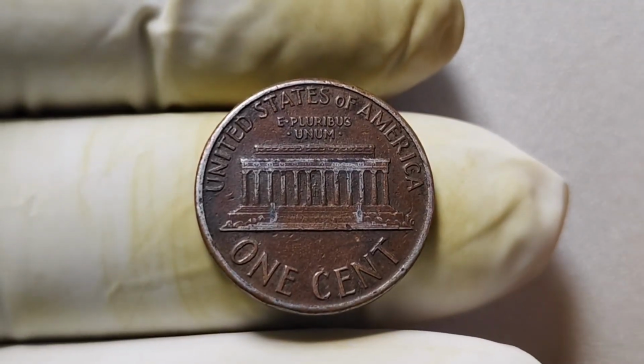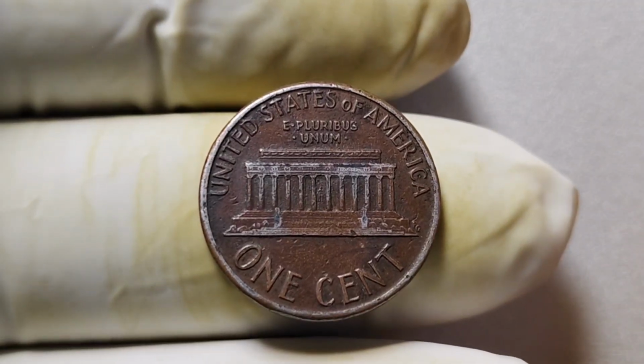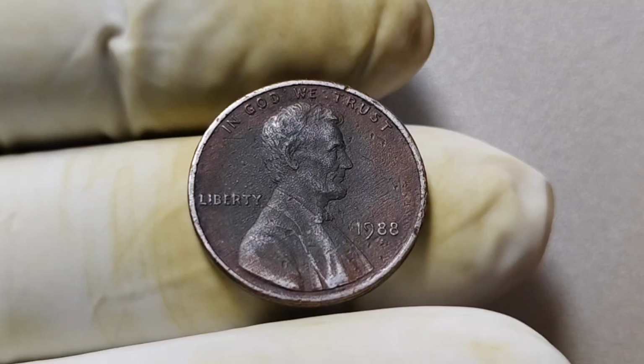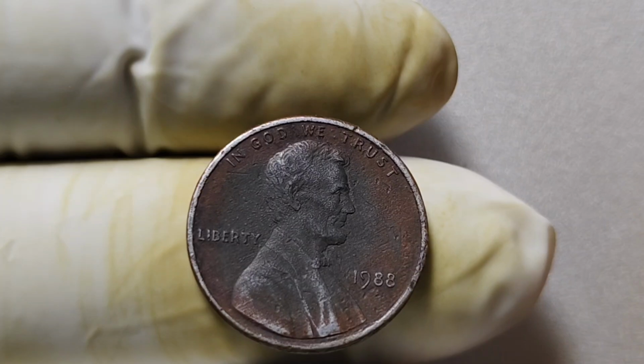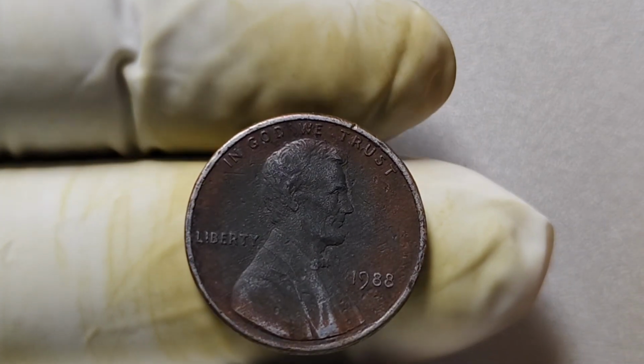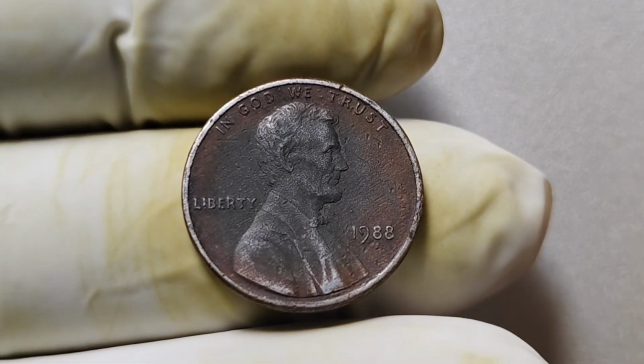Now, I know what you're thinking, how the heck could a penny be worth millions? Well, buckle up, because in this video, I'm going to tell you how this seemingly ordinary coin turned into one of the most valuable pennies on the planet. Let's dive into the world of rare coins and discover how a little copper disc could make you a millionaire.